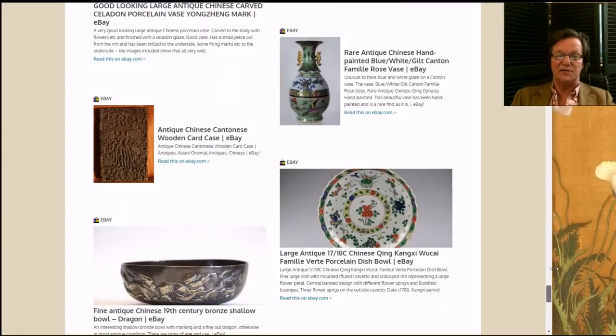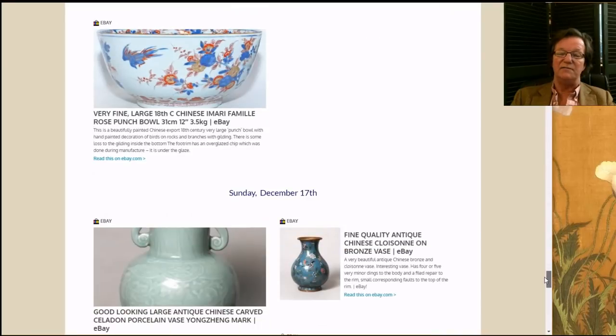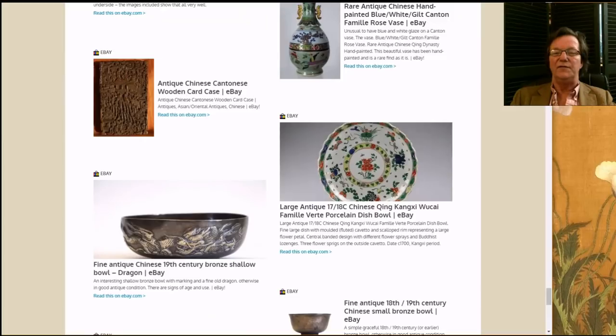And here are some of the pieces. You have this nice big Amari bowl right there. Nice piece of cloisonné. There's a celadon vase. And there's a few other things. There's also some good metalwork. We found this bronze. And it was interesting.